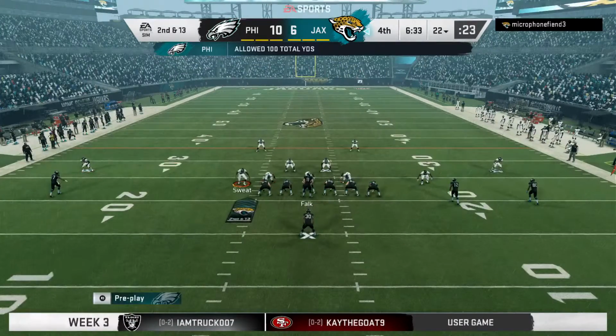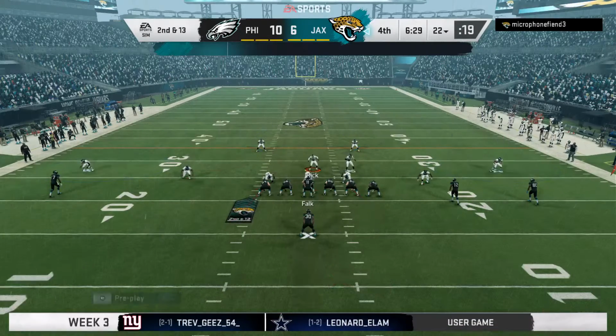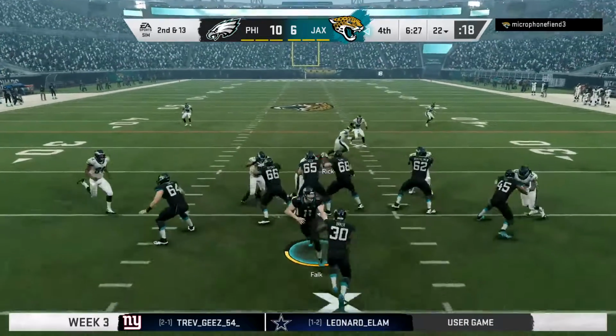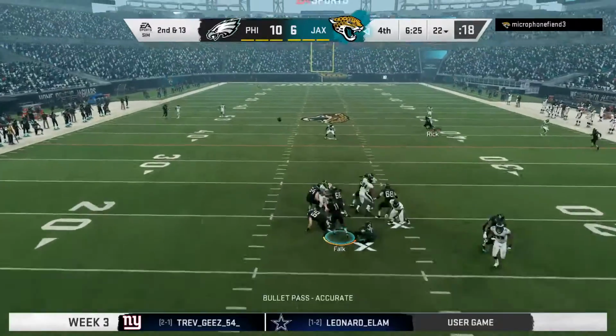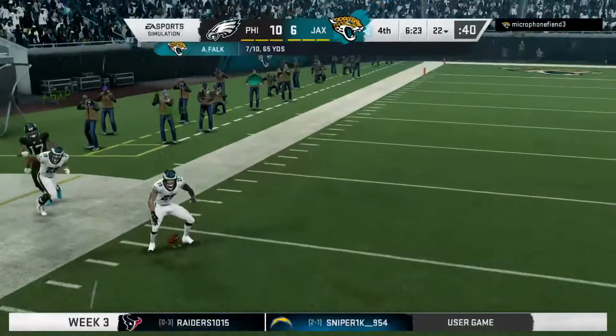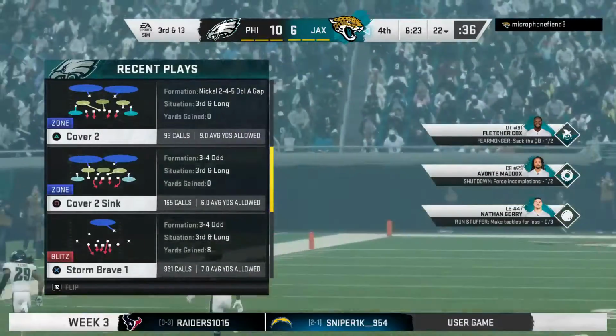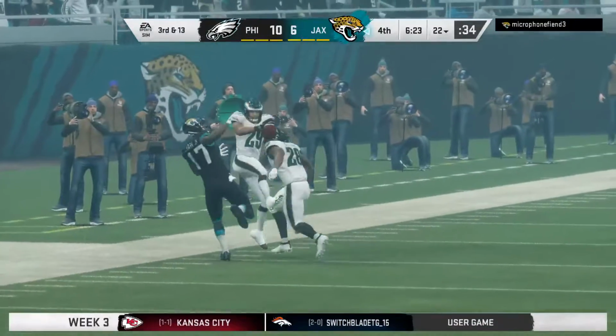So following the sack, they'll try to change their fortune here on 2nd and 13. Play action. It's full. He's going to air one out. And this would have been intercepted if he could have gotten the feet in. Instead, it's incomplete. Boy, that really could have turned this one upside down.